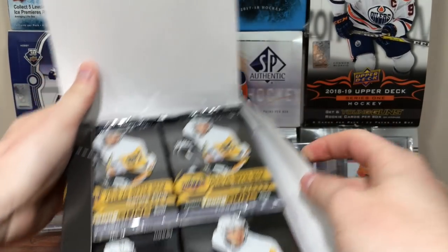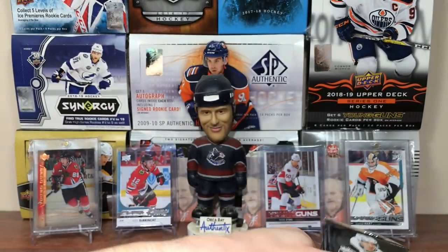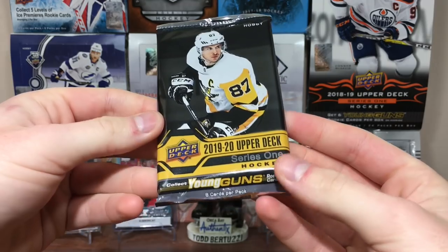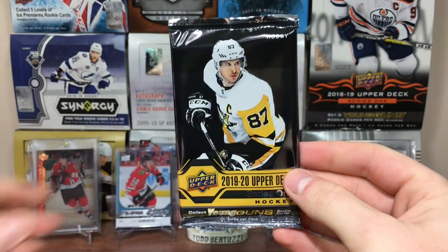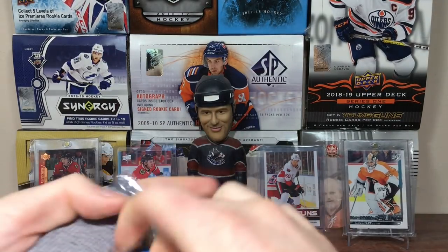All right, here are the packs. You got Sid on the packs. Take them out. All right, got the packs. Got Sidney Crosby on the front. Collect Young Guns rookie cards. Let's see what these cards look like.